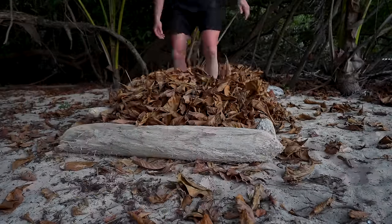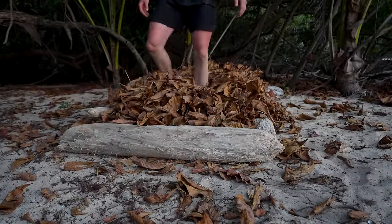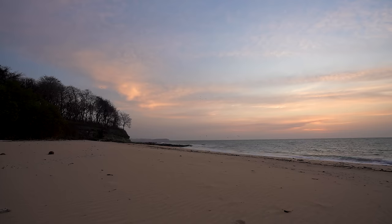Luxury. I've got an absolute ton of work to get done today, but the main objective is done. That's procure water. Sometimes it's just nice to take a pause and enjoy the view.